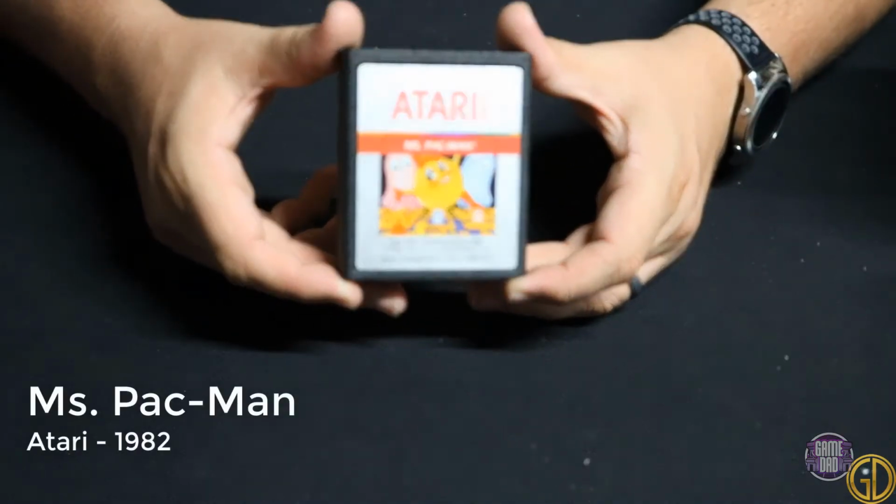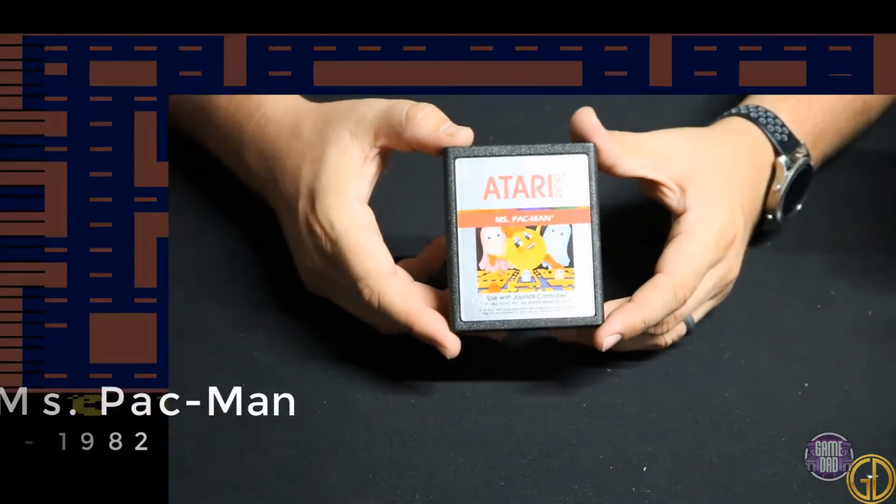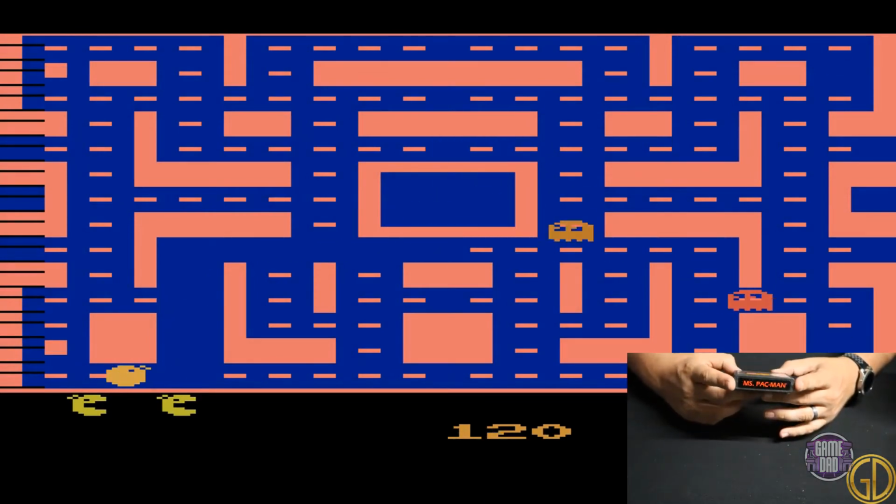Released for the 2600 by Atari in 1982, Ms. Pac-Man takes a lot of what was wrong with the Pac-Man port and makes it much better. While still not as good as the arcade version, this is a pretty good port.